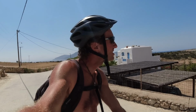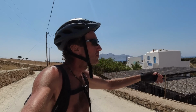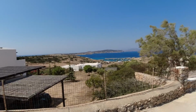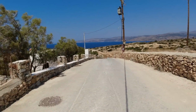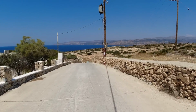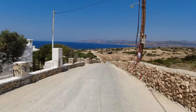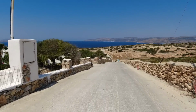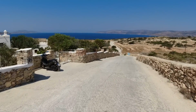So I just thought that I would capture my little bike adventure, exploring a little more of the island, a nice little harbor down there. And there is a church up ahead, which is what I'd plugged in to shoot for. So here we go, showing a little bit more of amazing, very unique little Koufonisi.